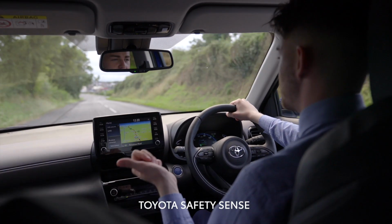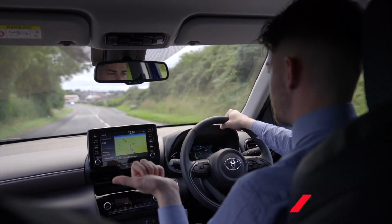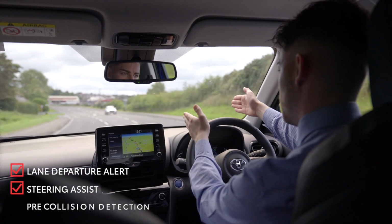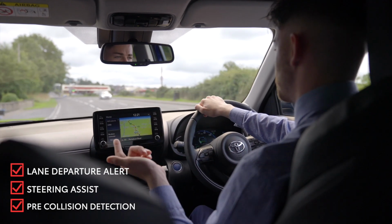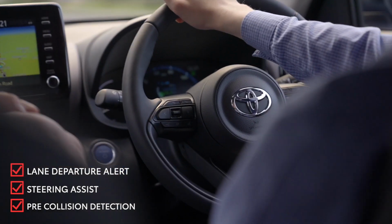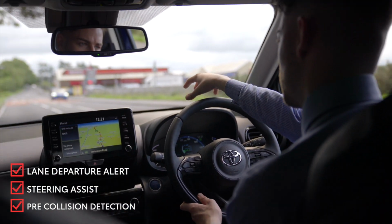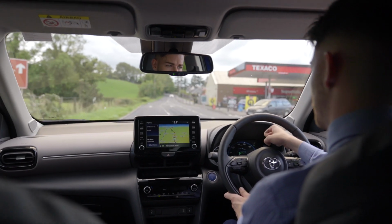In the Toyota Safety Sense, you've got your lane departure alert, which also in this model comes with steering assist, meaning that if you go over the white lines and you don't indicate, the car will adjust, keeping you in the white lines itself. It's also got pre-collision detection. How pre-collision detection works is that if a car is stationary in front of you and you're getting too close to the car without maintaining a safe distance, you'll actually be alerted to apply your brakes.